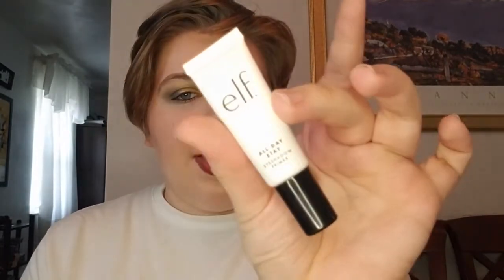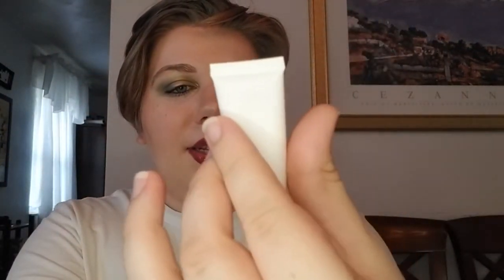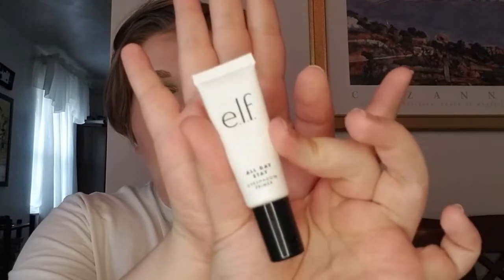So that's the primer, and this is, in my opinion, a real dupe for the Tatcha Silk Canvas primer. I've used that before, and I definitely think they perform very similar, and this one's a lot cheaper. Then we have their eye primer, and this is the All Day Stay eyeshadow primer. Now I got this off their website. I have not seen this anywhere in stores, but I really like this primer.